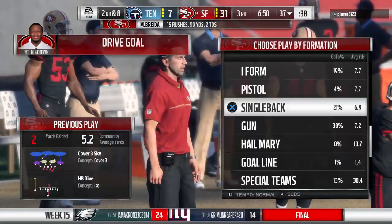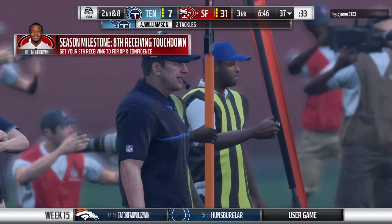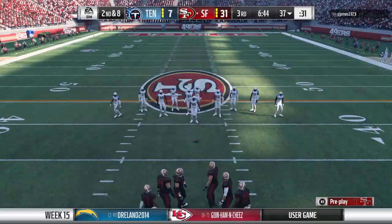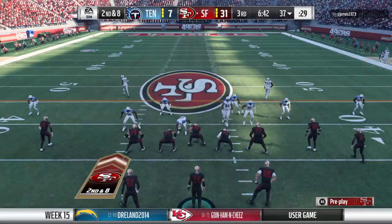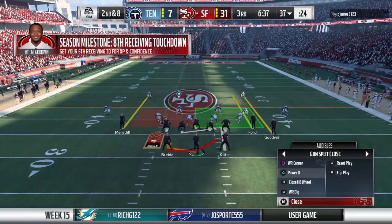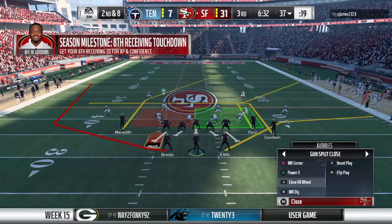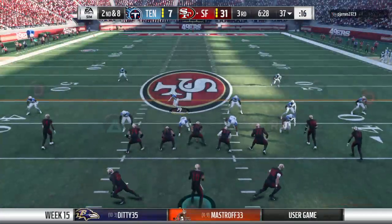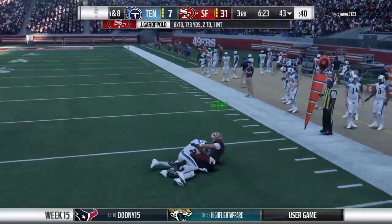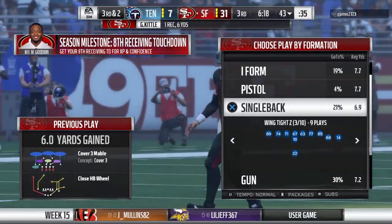And unable to get downhill there as he'll take this up to about the 37. 2 yards on the carry there. It'll be second down. On second down, here's Garoppolo. That's to the right side, complete to Kittle. And he'll get up to the 43-yard line. 6 yards is the pickup, and that'll lead to a third down.